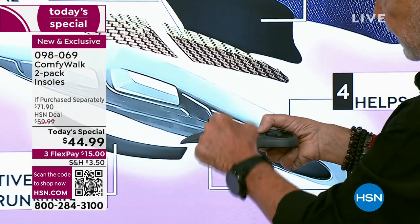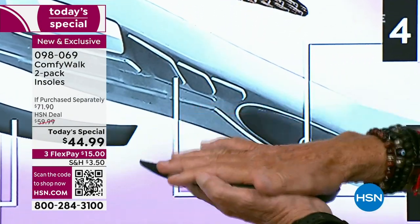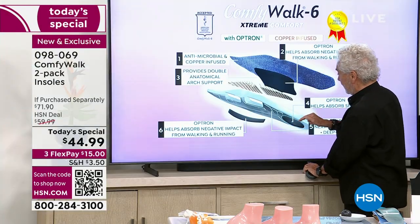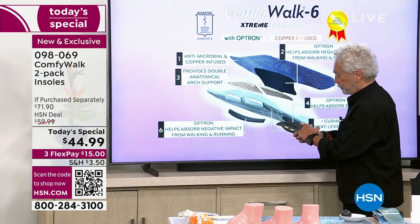Okay, you see it here? Kevlar is the strongest material in the world, yet the lightest. It helps you support your arch. So whenever you're walking, it's helping support your arch. Then here you have the Optron that helps absorb the shock right there in the heel. All of you that have any needs for heels and you want to protect your heel, right here, the Optron.